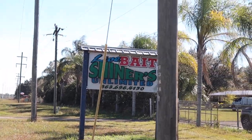I see the sign. Live Bait Shiners Unlimited. So if any of you guys need shiners out here, and I believe we're in North Florida somewhere, I will have the location to the store down below. Fresh baits, fresh shiners. Now let me tell you, if you guys missed the last time we were here, it was crazy. Oh, long old ride.